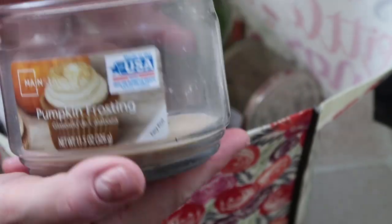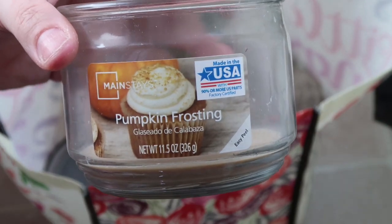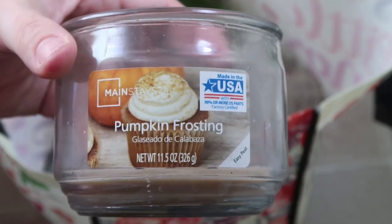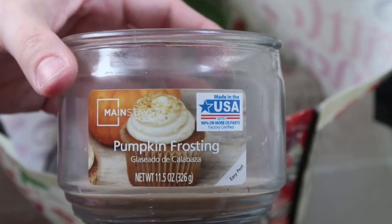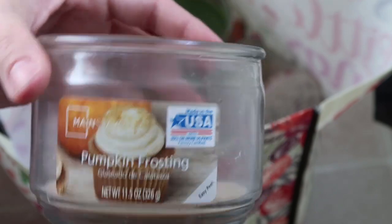So for a Mainstays Walmart candle, this was really good, and I feel like I should kind of go back to buying candles from Walmart. This was actually from Vanessa in our box swap or for my birthday. I'm not sure, but I think I should go back to buying some candles from Walmart because I was definitely impressed with this one.